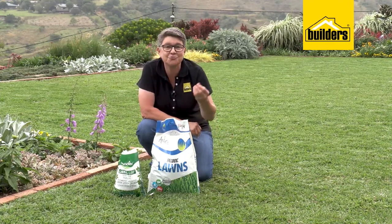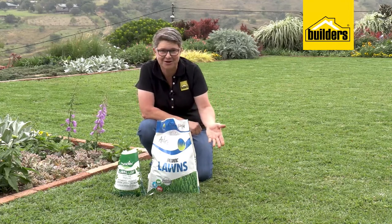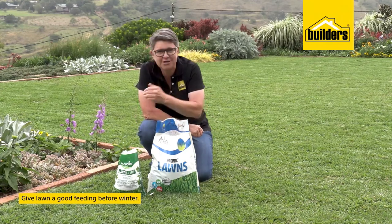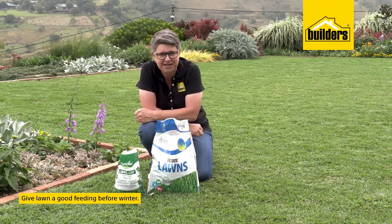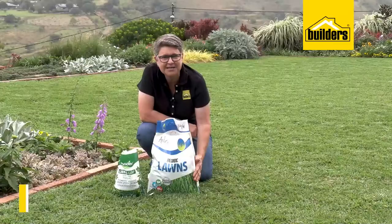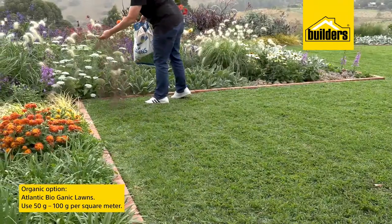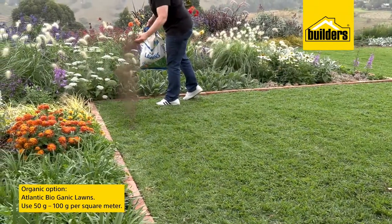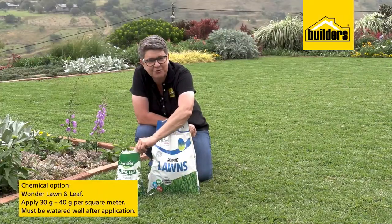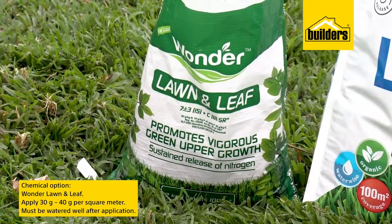The dormancy is caused through the drop in temperature when the plants literally go to sleep, because grass is a plant. So the first thing to do to get your grass prepared for winter is to make sure that you've given it its good last feeding. When it comes to feeding, there are various options. This one here is an organic option. It's called Bioorganic for Lawns, and it's simply applied by using 50 to 100 grams per square meter over the lawn. This is a chemical option known as 713. It's 30 to 40 grams per square meter, and it must be watered in well.